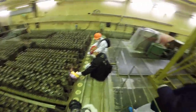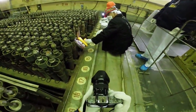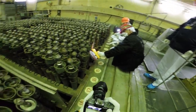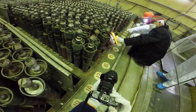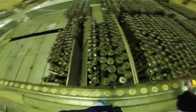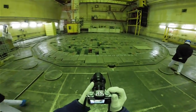And I should be clear, this is very localized. This is not coming from the bulk of all of these stringers that are parked here. It's some sort of fuel flea or just a local bit of leakage or contamination on that one spot. And so yes, the dose rate's a little bit high, but at least as far as this power plant is concerned, it's really not much at all.